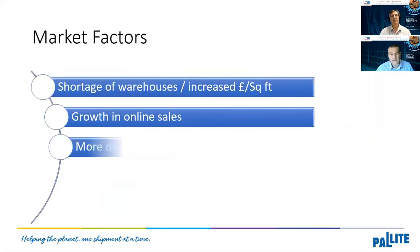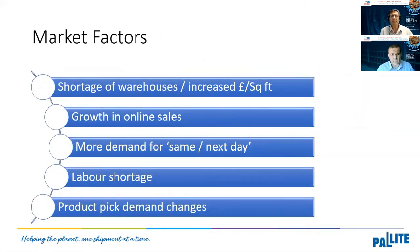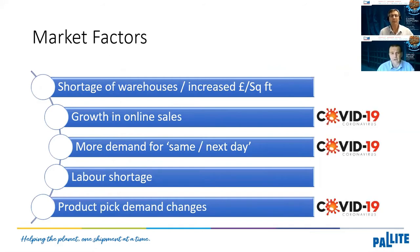On top of that, warehouses were under a number of market pressures, including a shortage of warehouses, which meant an increase in cost, growth in online sales, and massive demand for same-day and next-day delivery. There's a labour shortage and product pick demand changes, and where I've got the COVID logos there, these have really just been accelerated over the last 18 months.